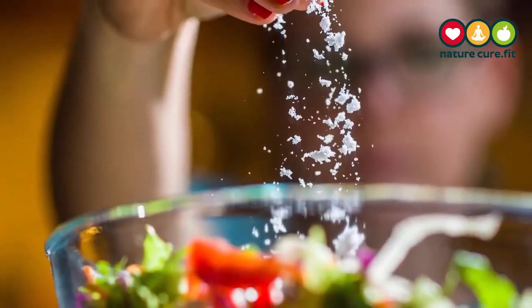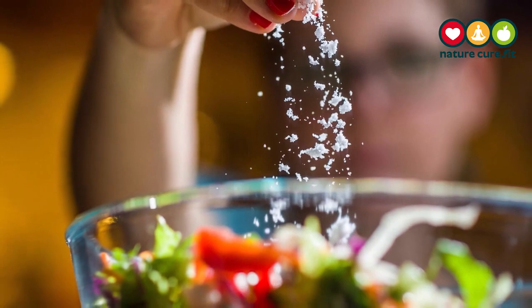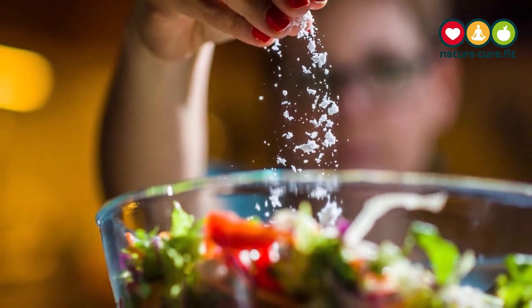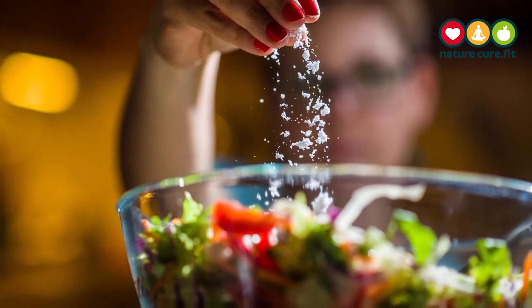Also, we can use small amounts of condiments like ketchup, mustard, and soya sauce. Even the low salt versions are often high in sodium. Try to bring in fresh fruits and vegetables, which are a great source of flavor and nutrition.